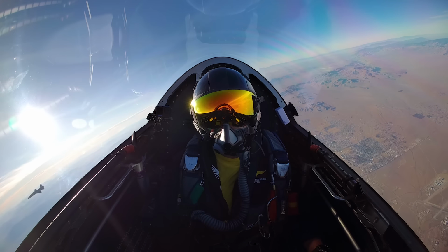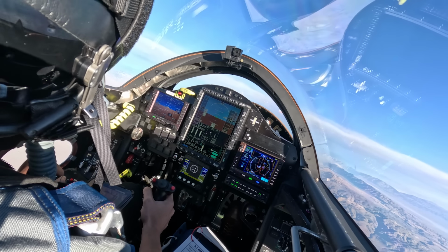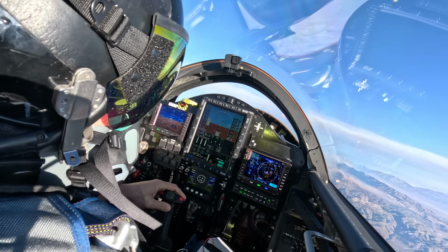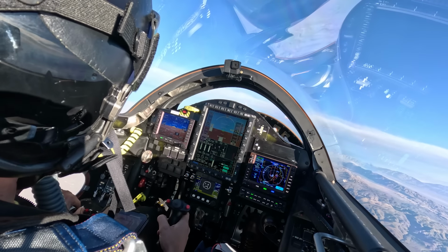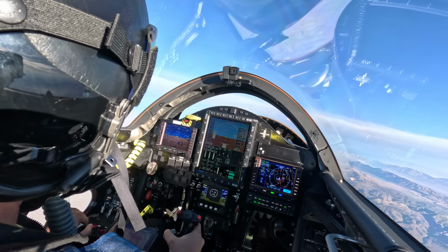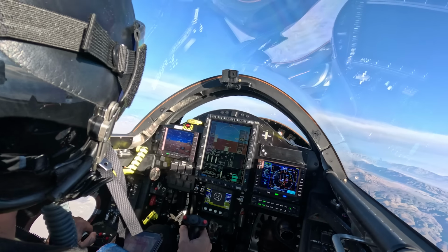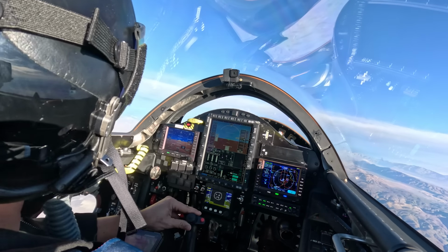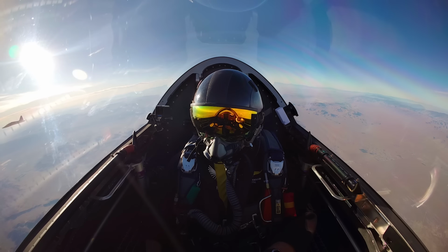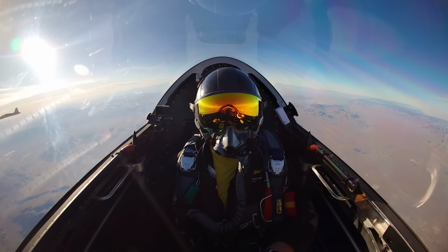And I am on condition, test is ready. Control, you are go profile 2. Copy profile 2, here it comes. That first profile was an anti-symmetric vibration where one wingtip goes up at the same moment the other wingtip goes down, and the second profile is symmetric where both wingtips go up and down together.